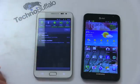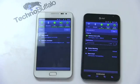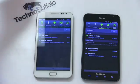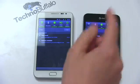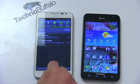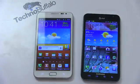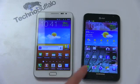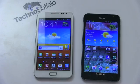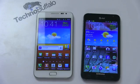If I go ahead and pull that down, I've got the option to switch into silent mode. I really like that. If I pull this one down, that silent mode is replaced with airplane mode on the US version. A very small difference, but one that I definitely miss having. So we'll pull that back up. Some other small differences here: there's the messaging icon right there, and there's a messaging icon right there. They are a little bit different, so something to bear in mind.